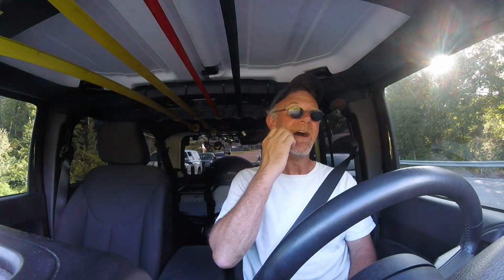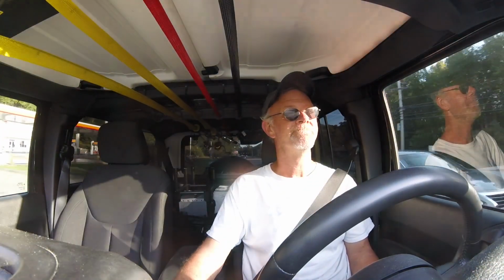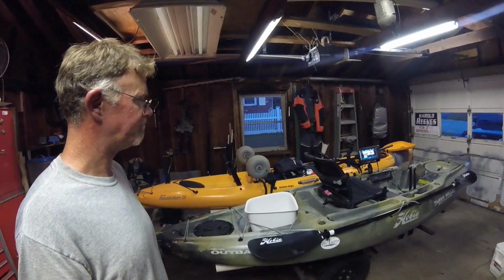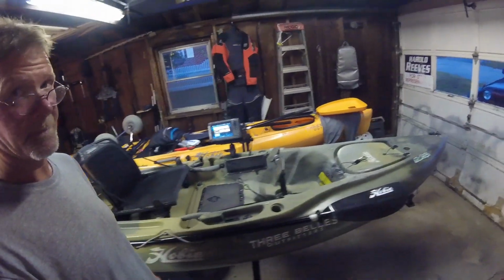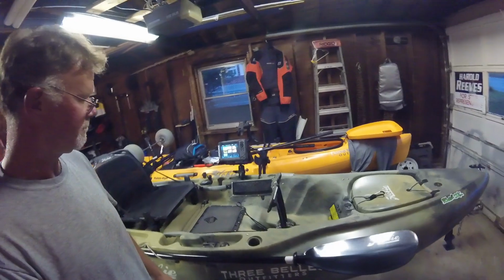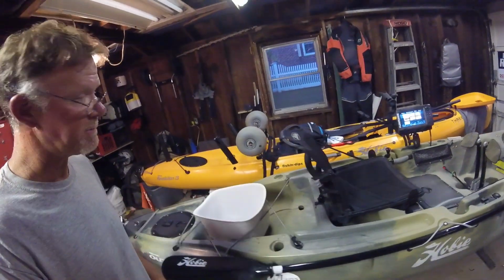Anywho, I got a little bit more thinking to do. Yeah, a little bit more thinking. Done a lot of thinking, and I've made my decision. This might come as a surprise for some, maybe not for others. But the Outback that I am going to sell, my 2018, she is going up for sale. She will be up for sale at the start of this video going live. Anybody who's interested, contact me.